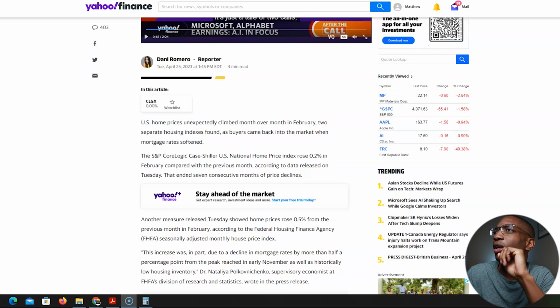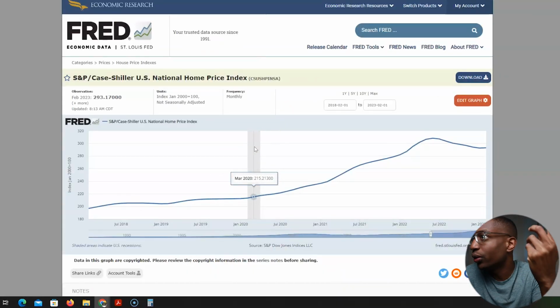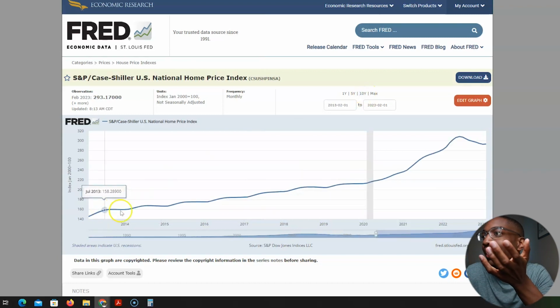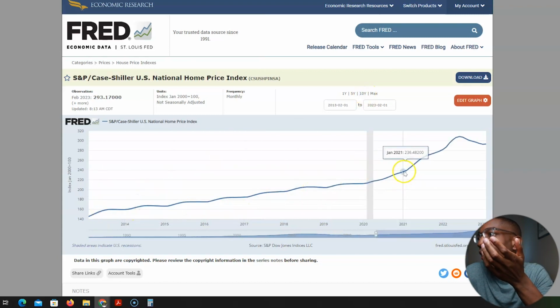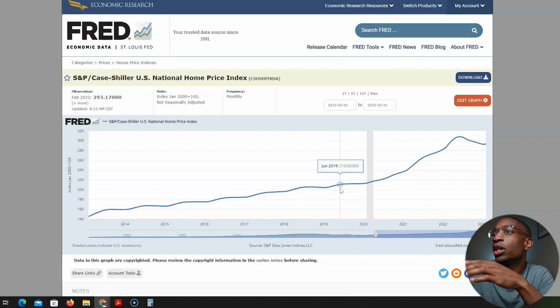All right, so the first thing I want to show is this Case-Shiller Home Price Index. And so this is for the past 5 years. We can even go 10 years, right? It's only been increases essentially for the past 10 years. And there hasn't been a year over the past 10 years where the price was lower at a given time compared to the year before.